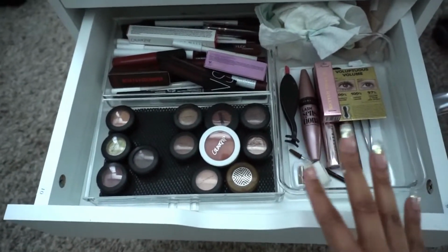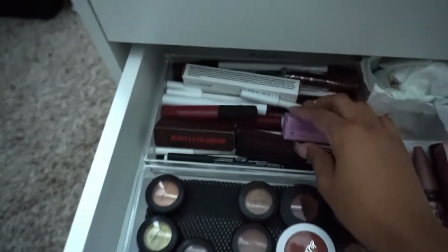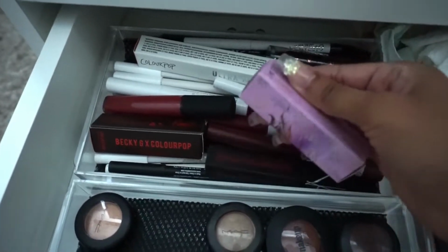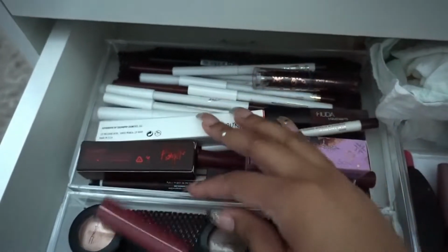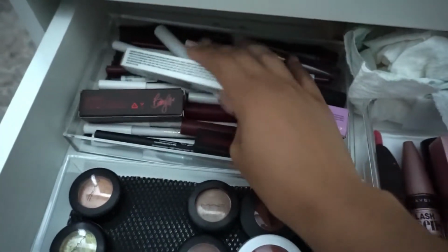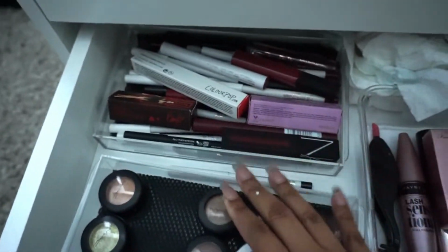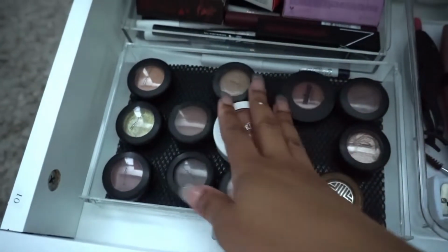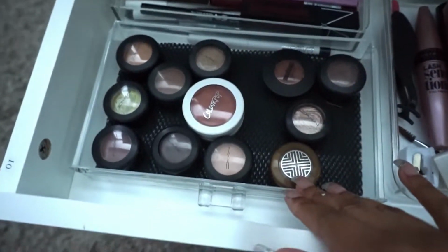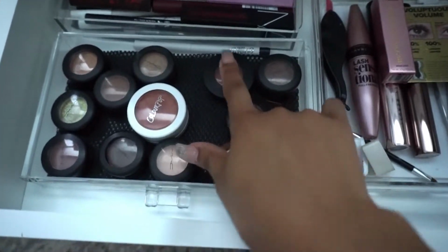This drawer is kind of a bit of a hodgepodge. Here are more lippies, lip liners, lipsticks, all of that. Again, in another acrylic case drawer. You can always tell it's a drawer because of the knob. And then just some random miscellaneous MAC, ColourPop, and a throwback Makeup Geek that I probably should throw away.